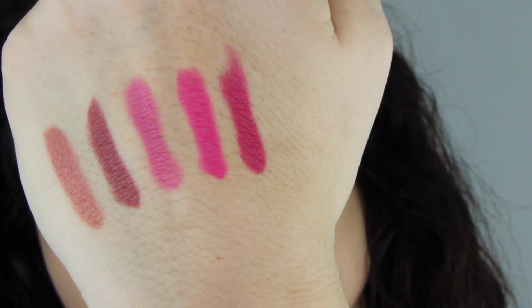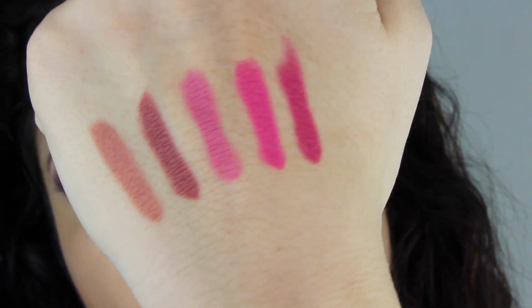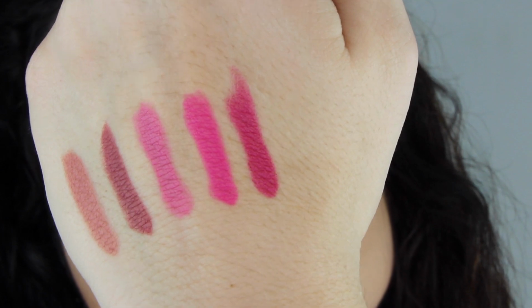And the last pink shade I'm showing you is Mesmerizing Magenta. This one is definitely a darker pink. It's close to the same shade as the Faint for Fuchsia. It's just a little bit darker.